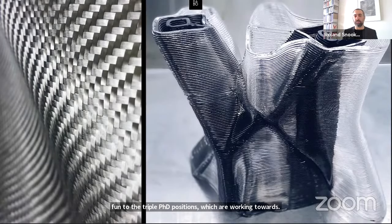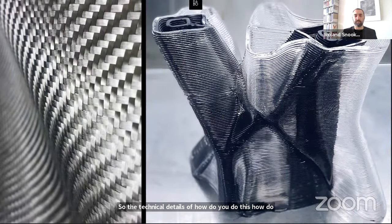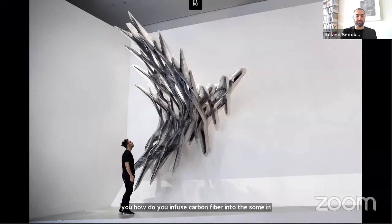of how do you do this? How do you infuse carbon fiber into these printed assemblages? And so our first major test of this was a project completed about 18 months ago. This was for the Shenzhen Biennale. And this project, it's the last project I'm going to show today.